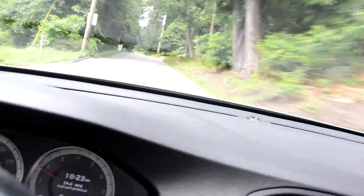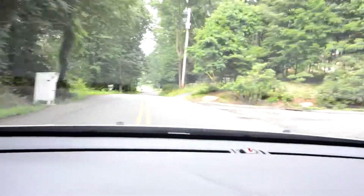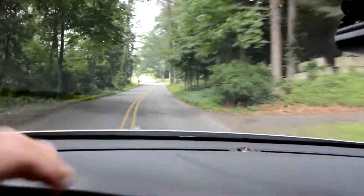This thing handles the road, it hugs it. It is a little bit heavy and you do feel it, and you feel it in the brakes, but all in all, if you want to whomp on this thing and take it around a turn, it goes, it handles, it doesn't slide. You have confidence in the way this vehicle performs, and that, to me, is important.